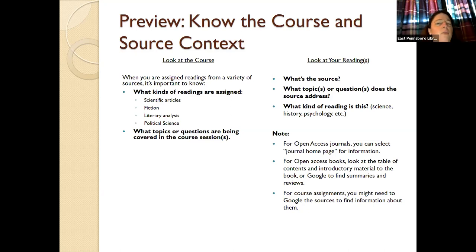But what's the whole purpose of that particular book? With textbooks, the purpose is usually fairly clear. It's to give somebody an introduction to the study of a particular topic, like psychology or world history. But with other things like journals, each journal has its own purpose. And each book has its own purpose. So what is the purpose of the source? What does it address in general?